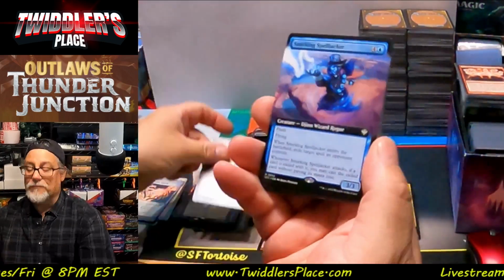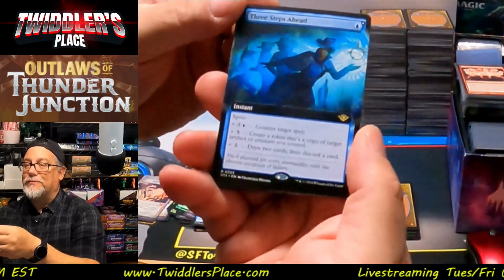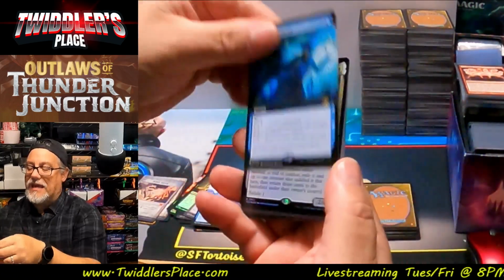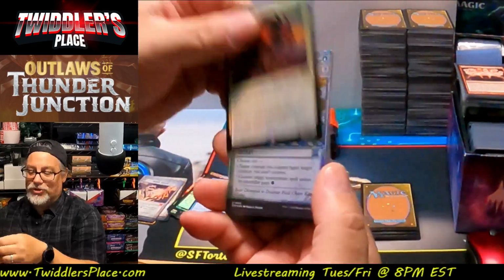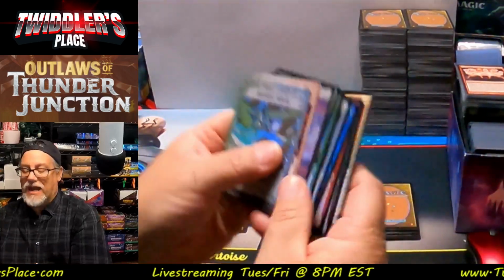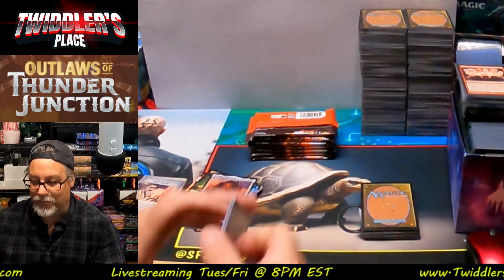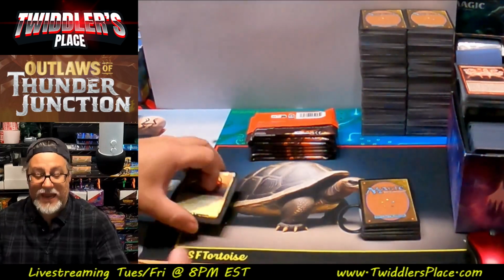Imp's Mischief. Smirking Spelljacker. Three Steps Ahead. I believe that's a great card right there. And Fortune Loyal Steed. So we got more of your janky jank in the back here. And there we go. So that is absolutely fantastic. That Mana Drain. We'll take it. Take it in a heartbeat.